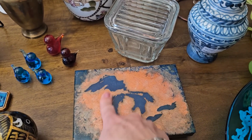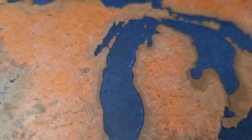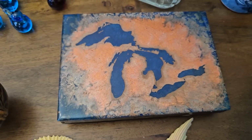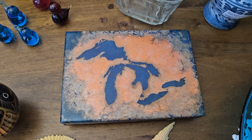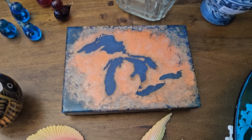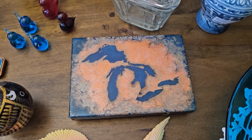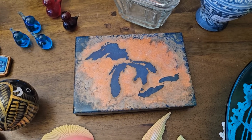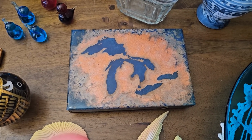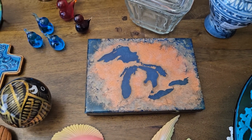This is an image of the Great Lakes. The colors of it are just incredible, as you see. And online, this piece, 5 inches by 7 inches, actually sells for $120. They also do larger sizes all the way up to, I believe it's 11 by 14 possibly, that incrementally go up in cost. I am asking $95 on this piece.